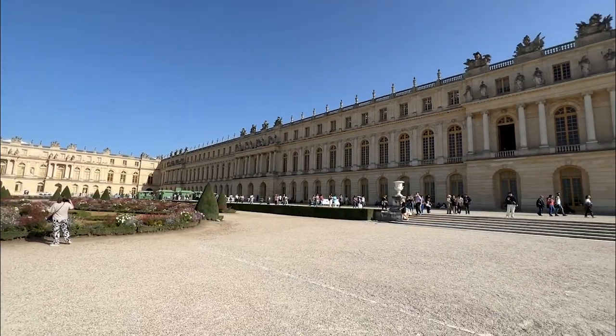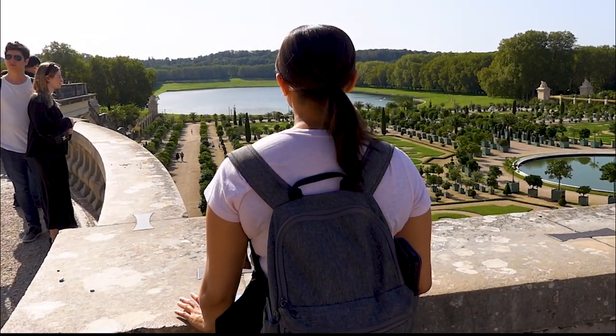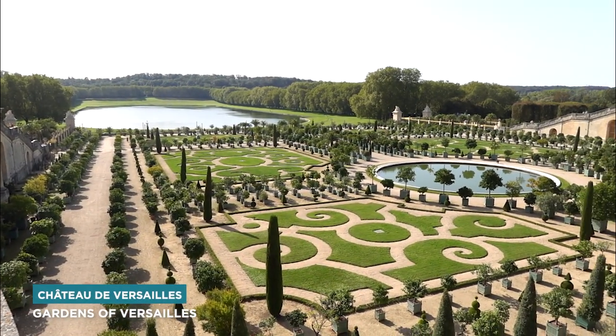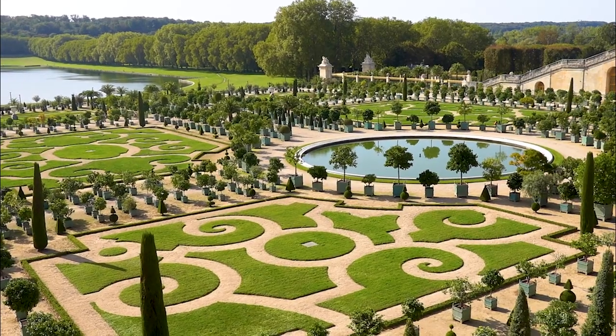But it is gorgeous. I mean, look behind me. There's a whole castle behind me. And when I walk over to this balcony, check this out. Is that not unreal? Ridiculously amazing. Sunflower, you're mine.